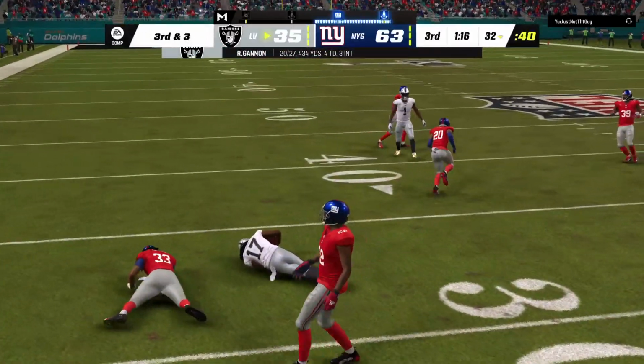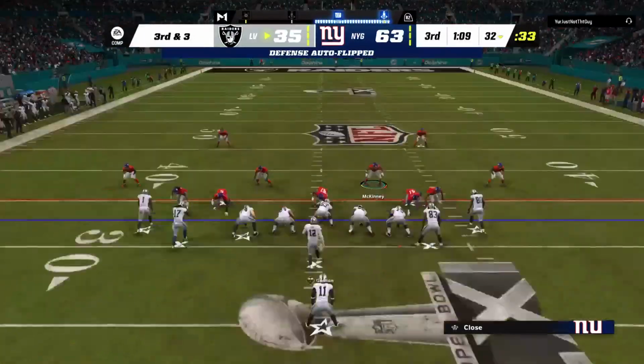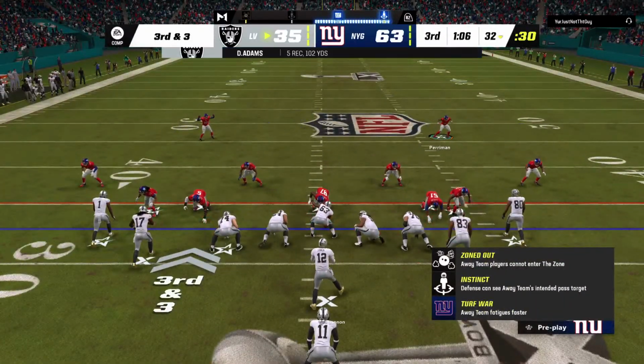Now a throw here, hauled in. And he's going to be dropped following a pickup of 7 past the 30 to the 32.